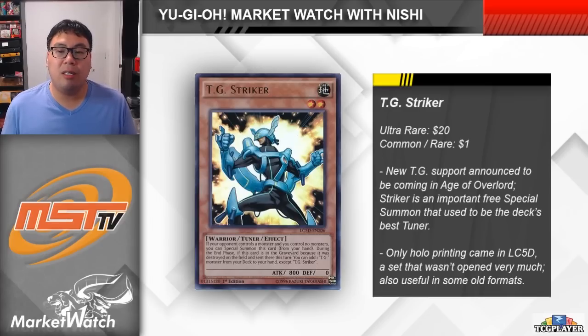Aside from that, the card does have a rare printing and then a relatively recent OTS common printing that are each around $1 right now. I don't know, you'll have to take it with a grain of salt and remember that this card does have applications in a couple of different Time Wizard formats as well, even though those might not be necessarily the most popular at the moment. If you do have extra Strikers lying around and you don't mind playing the budget versions of the card, go ahead and sell off your Ultras and make a solid chunk of change for a card that is basically just completely outclassed in today's format.